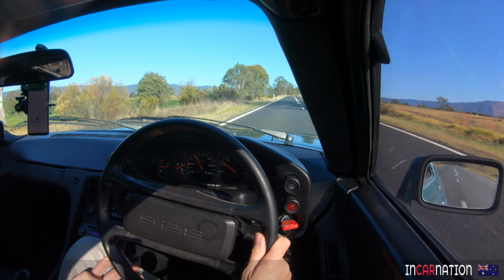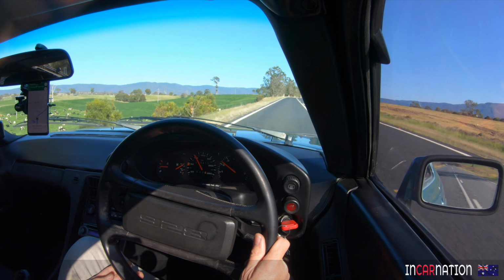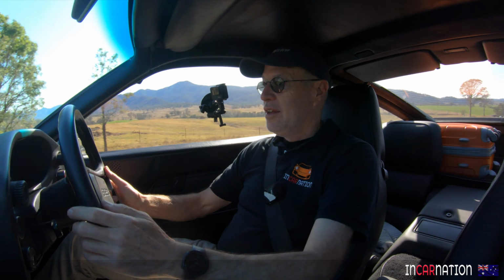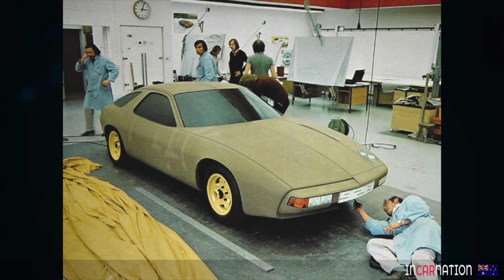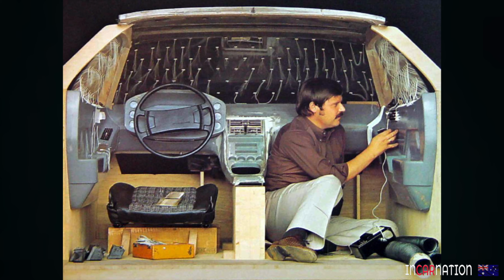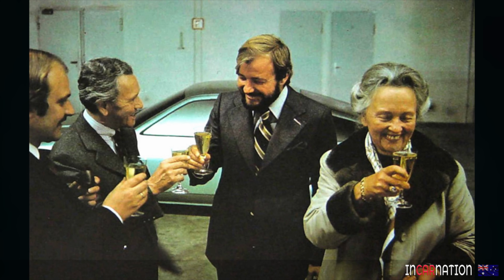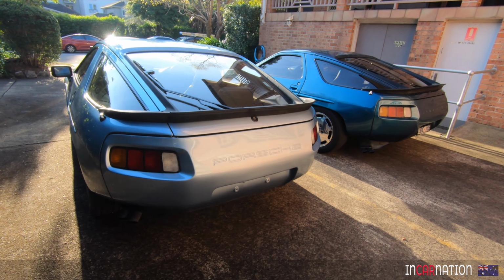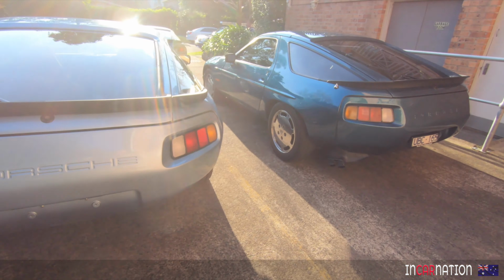When it first came out, I thought, oh, that's weird. We just thought it was very odd looking. All the other 911 owners thought the same. They said, that's not a real Porsche. Well, you couldn't have a more real Porsche. It was a total ground-up design that owes absolutely nothing to the VW Beetle heritage. The 928, thanks to Tony Lapine and Ferdy Porsche, is just a magnificent design, way ahead of its time.